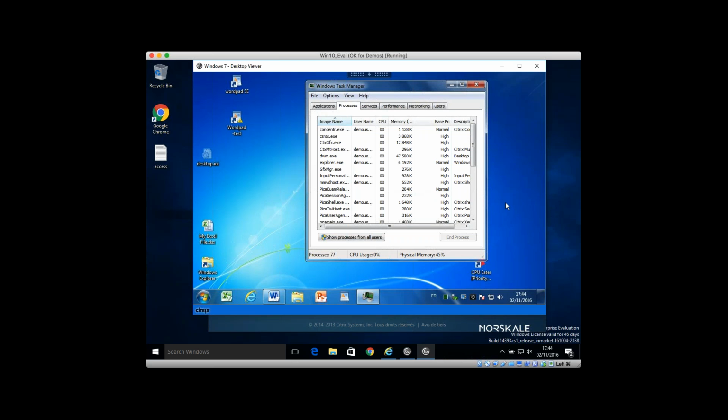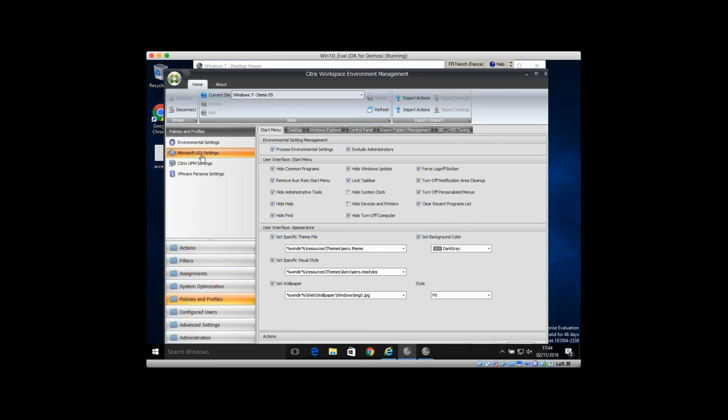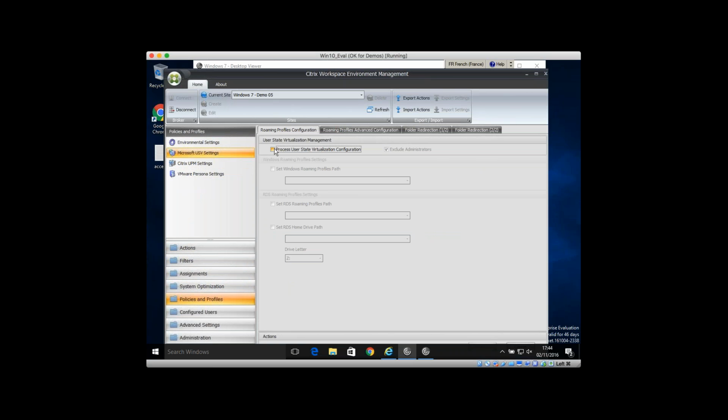Well, what I demo there is only resource optimizations, RAM, CPU, and IOPS. If we also want to optimize the Microsoft profiles, what can be done is, I will show you the administration console. Here we have the complete administration console. And regarding profiles, you can optimize Microsoft roaming profiles by making sure the size of the roaming profile will stay consistent over time and not growing and growing.